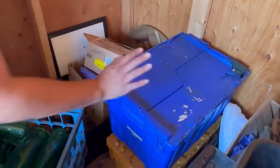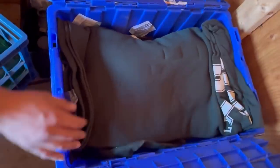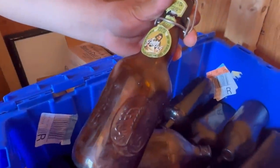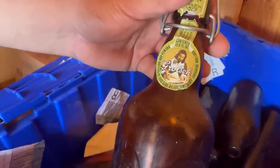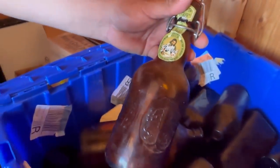So, look at that bottle right there. Blue tote time. Here it is. Whoa, what do you know? More bottles. Oh my gosh. Grossish.